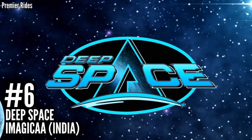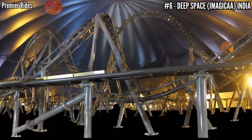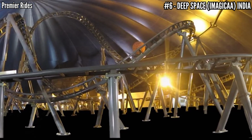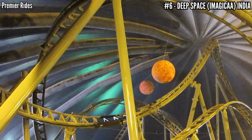Number 6. Deep Space at Imagica. This Premier Rides coaster is located in Japan, all inside this giant dome, themed to time travel in space, and this has some very loose theming. It has planets hanging from the ceiling, and that's all I can see from inside the ride building.